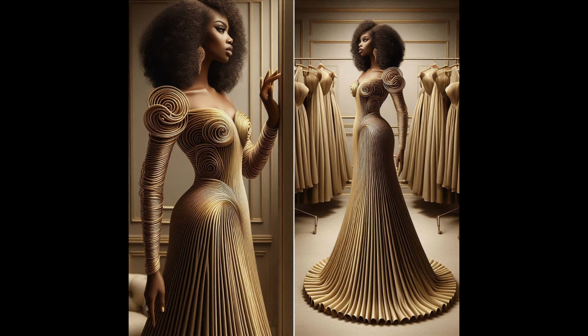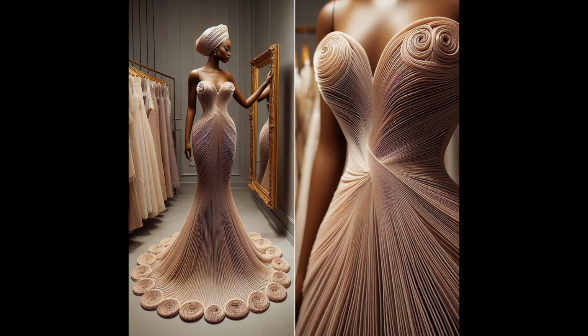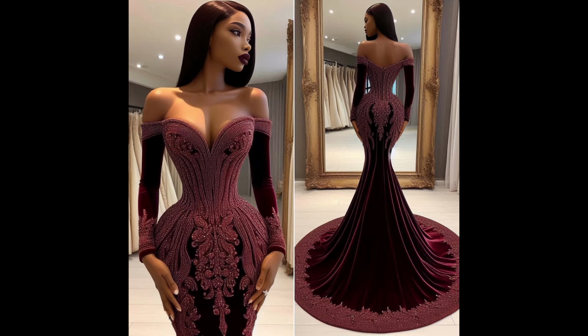I love this style. It's made with this trending spiral kind of design you can easily see on social media these days. So lovely. And here is another spiral design I was talking about. It's so beautiful.